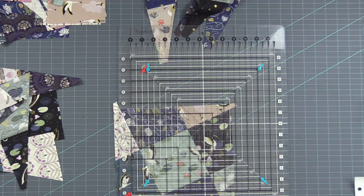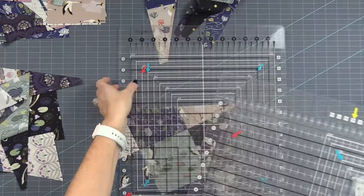Make it look so easy. Of course it is easy. Everything is G-easy around here.